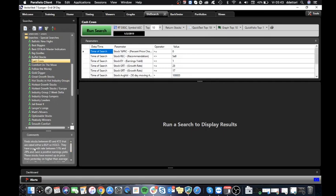Cash Cows. Let's see. So find stocks between 5 and 15 euro that are rated either a buy or a hold. They have a growth rate between 17 and 28% and have positive earnings yields. These stocks have moved up in price from yesterday on a higher than average volume. The stocks are sorted by RT, relative timing, which will bring the stocks with the most price momentum to the top of the list. This is a popular search for buying stock long in up markets.